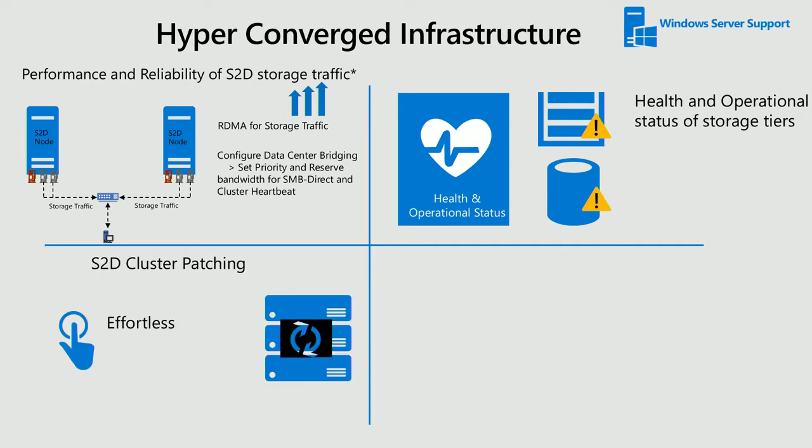You can look at the health and operational status of all the S2D tiers in the VMM console. Next one up there is cluster patching. Now, VMM orchestrates the cluster patching and upgrade process. When a node is to be patched or when a cluster is to be patched, it will do this node by node. It will move the VMs from one node to the other node, evict that node from the cluster, patch it, and put it back into the cluster, and rinse and repeat. All this orchestration is done by VMM, and it's just a single-click experience for you.